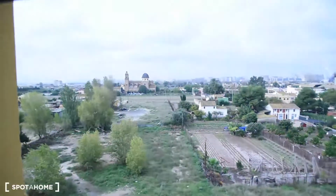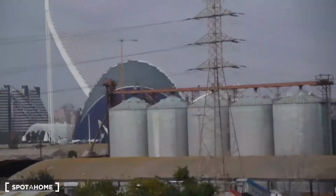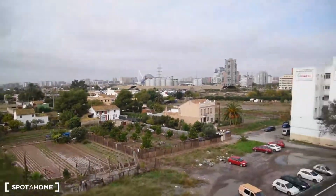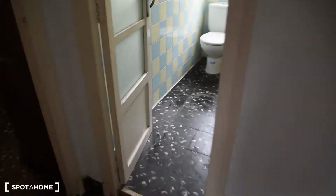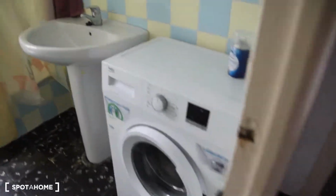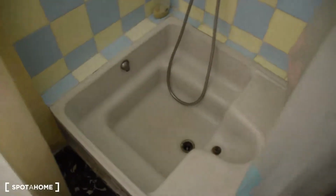And this is the view from the window. As you can see, the City of Arts and Sciences is right there. Okay, moving on. We have the bathroom right here, toilet, sink, washing machine, mirror, and a shower here. You can hang the phone there.